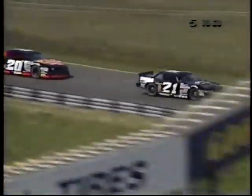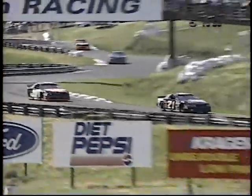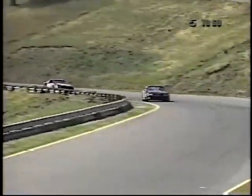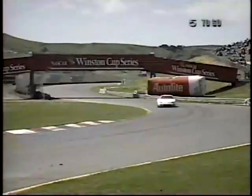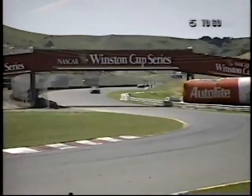Hey, here's his pass. He's going to do it. He's got him. Now, what's he going to do when he gets to the exit? Who's going to outbrake or outgut the other one? And it's Peterson. Wow, what a move, man. What a move. I couldn't believe that he could do it. He tried, finally found what he was able to do, and he pulled it off.